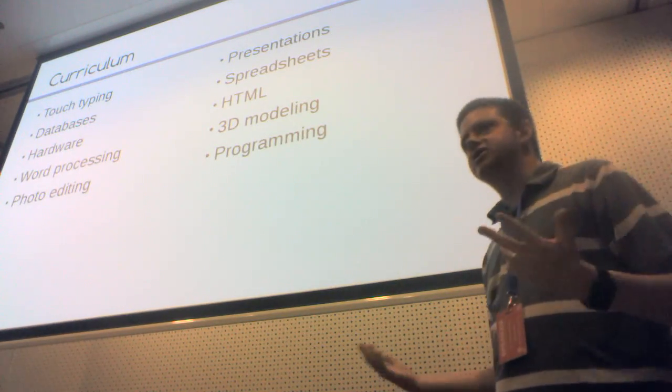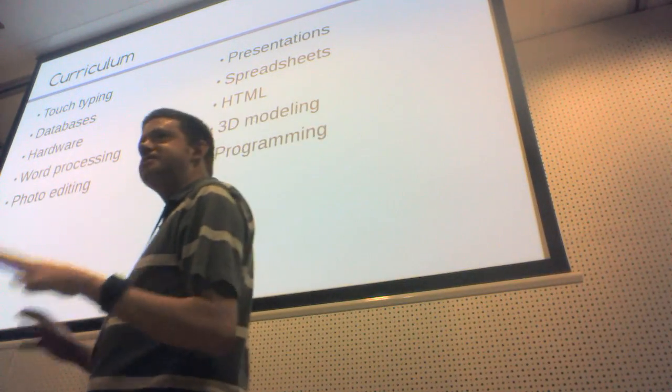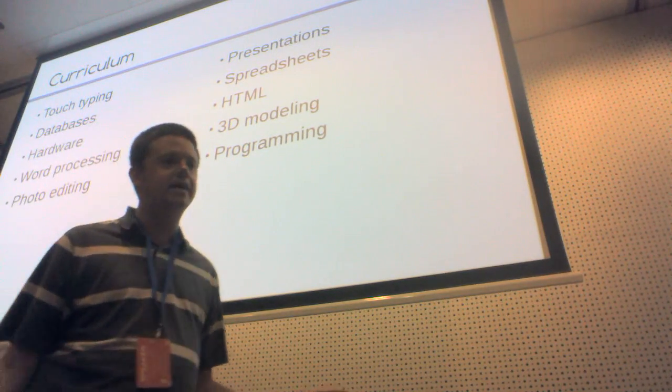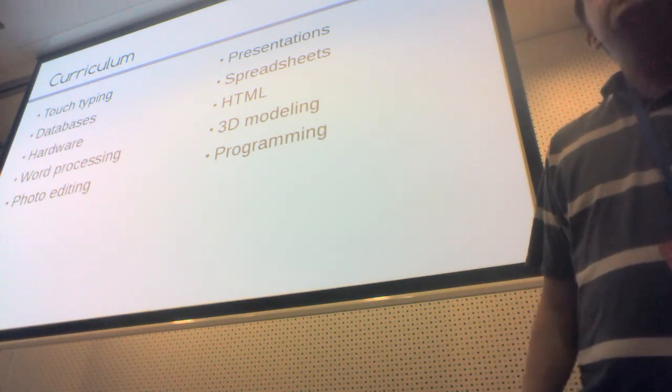So what do we actually teach at our school? We teach touch typing. That is one example of where I think memorization is important, except it's not even memorization, it's actually more of a habit. And I believe that is one of the few places it is. We teach databases, we teach hardware.